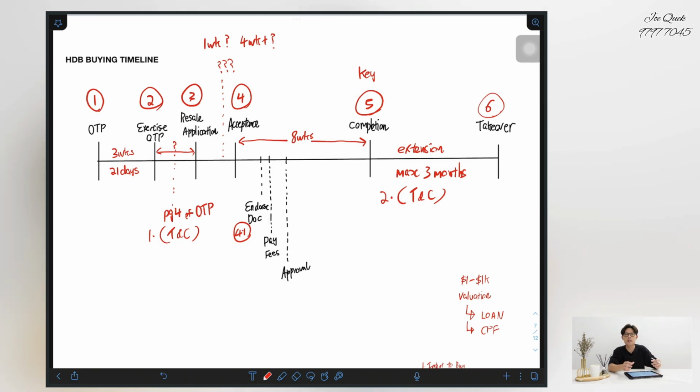A tip for a buyer who is using a PHG, which is known as the Proximity Housing Grant, usually for people who buy near their parents, for example: the parents will also need to endorse these documents as well. So do bear in mind, if your parents don't have SingPass, make sure to get it ready.